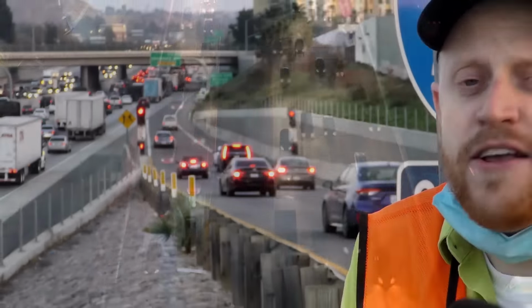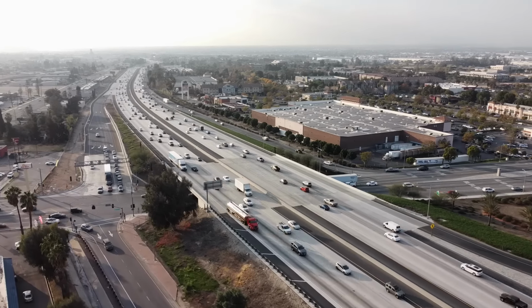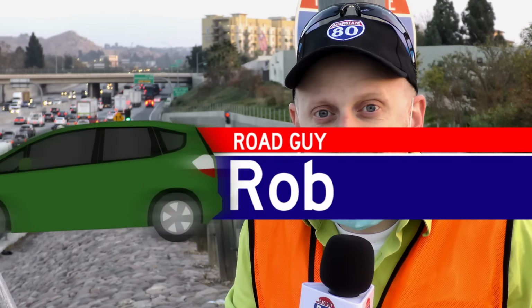Traffic engineers claim that by slowing you down just a little bit here on the ramp, it'll speed you up quite a bit on the freeway over there. It goes much better, much smoother, and we move more cars. Is the wait really worth it?